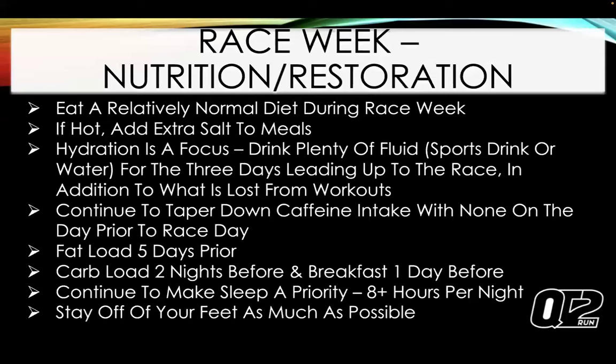Again, still nutrition and restoration. You want to eat a relatively normal diet during race week. So this week, next week, nothing crazy. If hot, like I said, add the extra salt to the meals. I would recommend probably Friday and Saturday to add that extra salt if it is going to be warm.